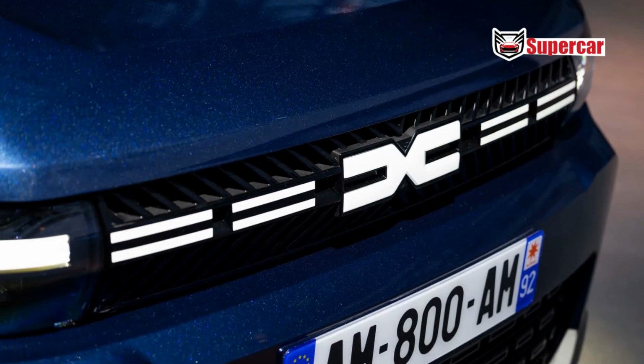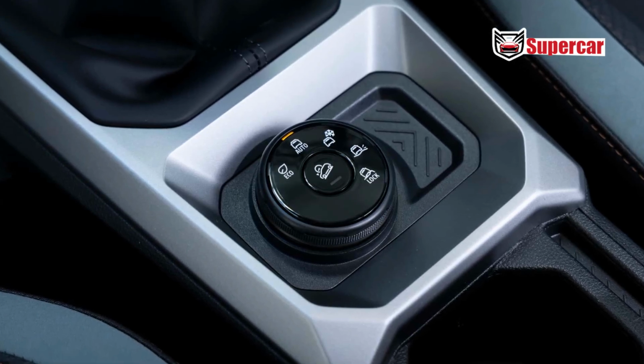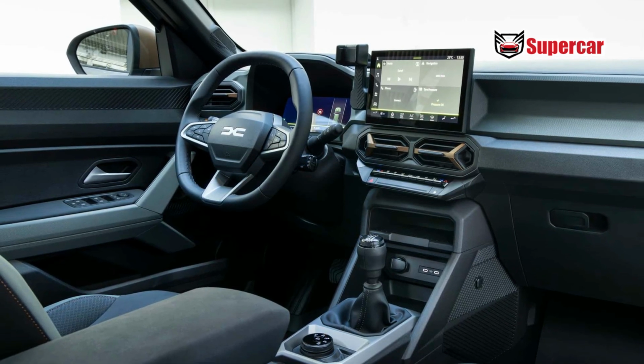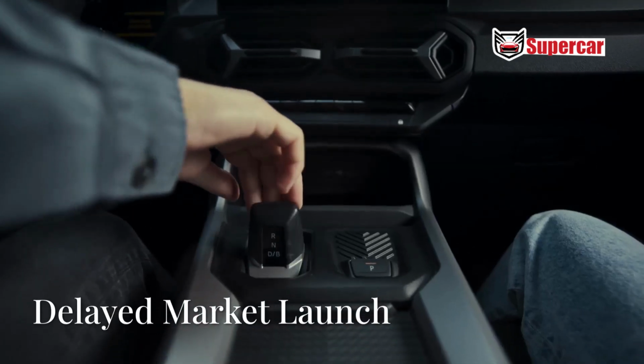Plus, there's the transmission situation. Dacia might offer the Bigster with either a CVT automatic or a manual gearbox. Now I'm a manual transmission enthusiast myself, but let's be real, CVTs aren't exactly known for their sporty or engaging driving experience.